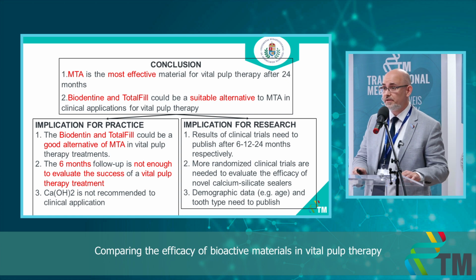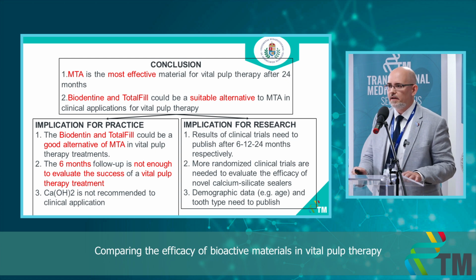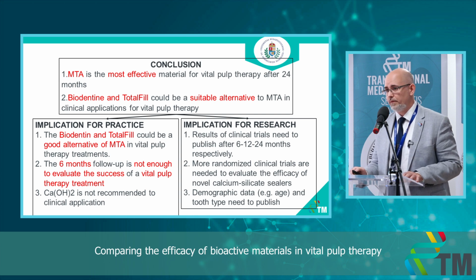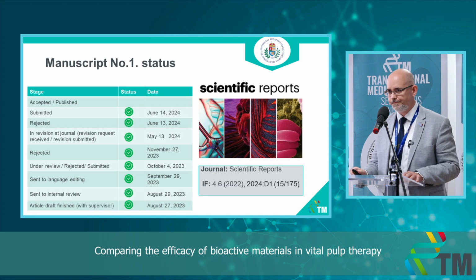Our implication for the research is that the results of the clinical trials need to be published after 6, 12, and 24 months respectively. Of course, we need more randomized clinical trials to evaluate the efficacy of novel calcium silicate sealers, and the demographic data, for example the age of the patient, and the two types also need to be published.